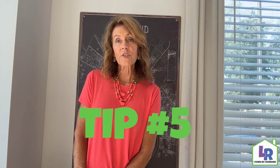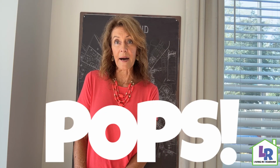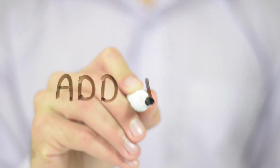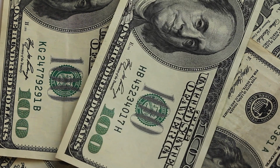So number 5, this suggestion might not be popular, but it will go a very long way. Basically, we're looking for bang for the buck, and that is to paint your walls and the trim if needed. This is a tried and true method to make sure your home pops. It was true 50 years ago, it is still true today. On top of adding visual appeal to your house, it's likely going to add value. Houses painted in specific colors made an extra $5,000 more than expected in a recent home survey. Most buyers today with such busy schedules want a move-in ready home. They are willing to pay more for that if the home is in excellent condition.